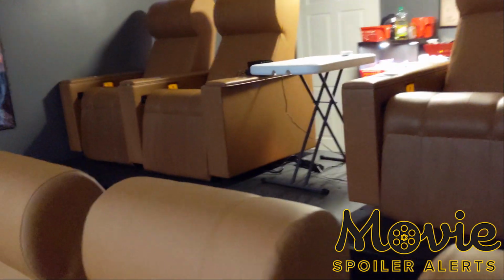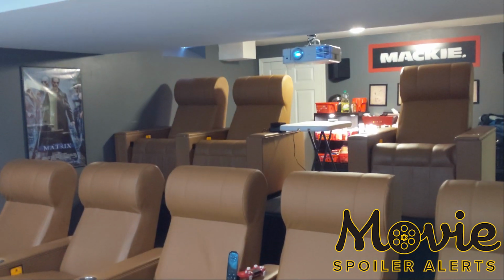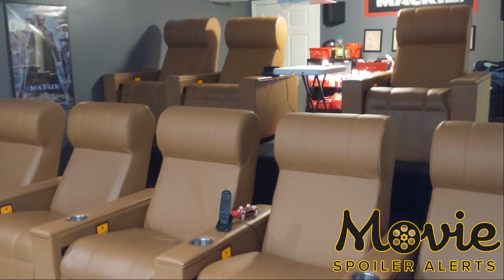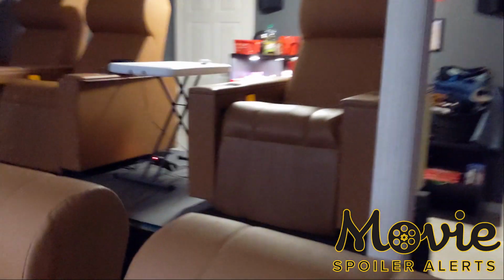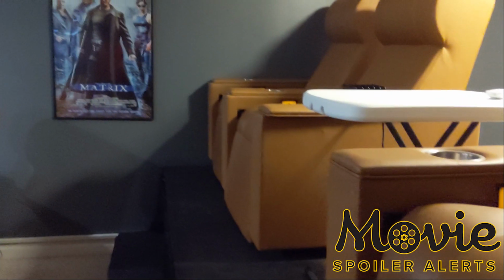And then we've got 2 rows of seating, and I'll take a shot from up here first to give you a better idea. So there's 2 rows of seating, with 3 in the back and 5 in the front. We got these from a movie theater that was actually closing down, and the nice thing is we got them for a really good price. They're fully automatic, they've got cup holders, they even have numbers on them. So that's what's really cool.